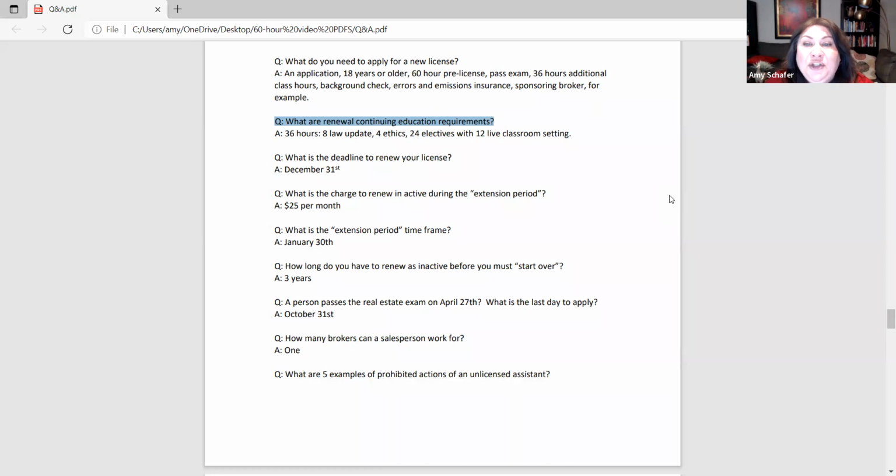And if for some reason you fail to renew, there is an extension period. It's called a grace period in the code, where you can still renew your license with a $25 penalty. That extension period goes for 30 days to July 30th. And you can pay that $25 a month penalty every month for up to 3 years. And if you've not reactivated your license, then you must start all over.